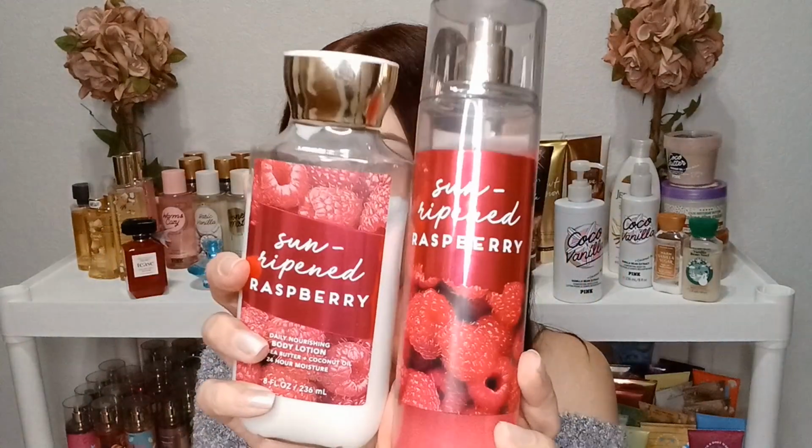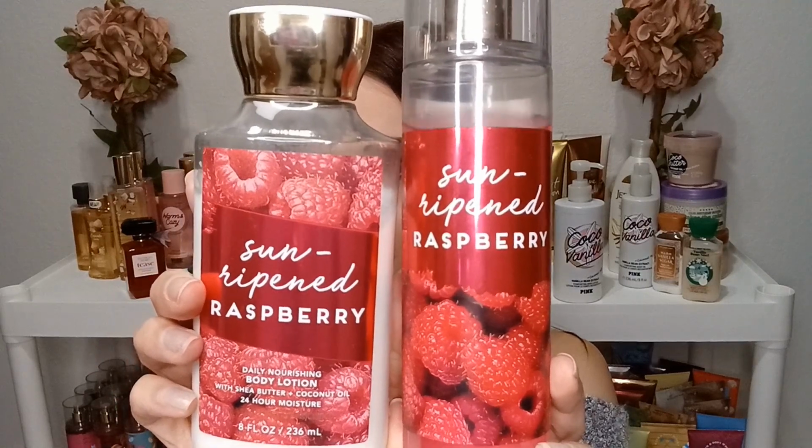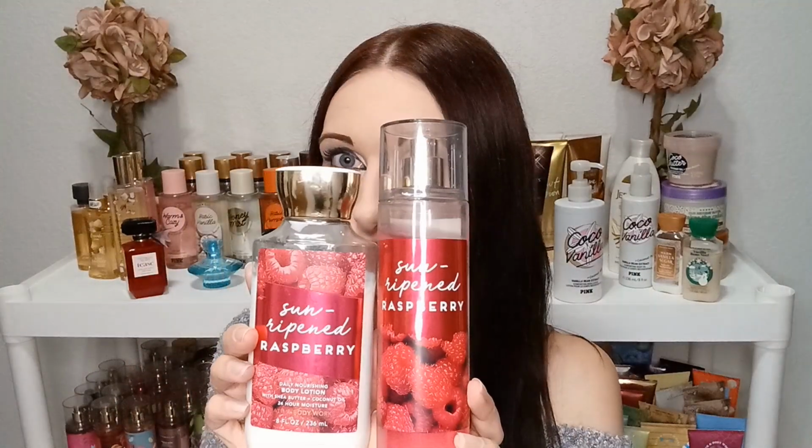And I did pair this with the lotion. So yeah, I just used those together. And yeah, so I really like this one. I like it once in a while though. I wouldn't want to wear this one every day or anything like that. It's more nostalgic for me. It's not a favorite, but I do like it. So yeah, that is what I wore last Saturday. So a sweet berry type scent.